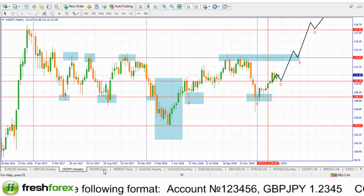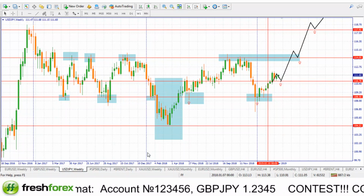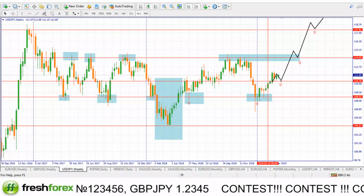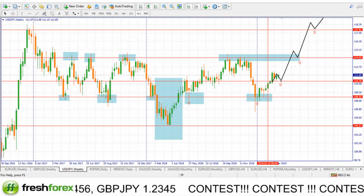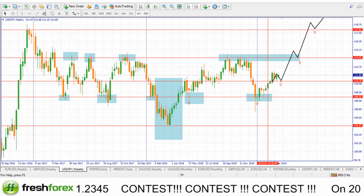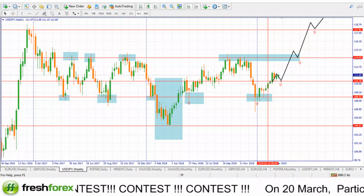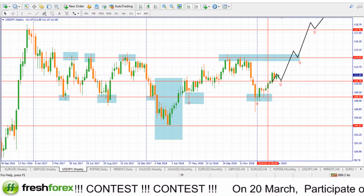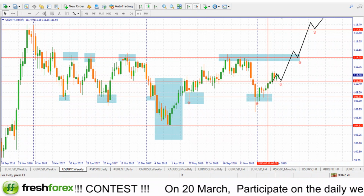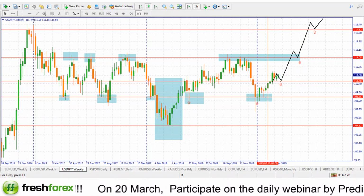So as I said from the beginning, today you'll need to predict the price of GBP JPY. You need to write that prediction in the format which I've indicated at the bottom of the screen. So it should be like this. You need to write the account number, and then write GBP JPY, and then the prediction. So if by the end of the day the price where you've mentioned the predicted is close to the actual price, then you've won, and therefore you're given like a $30 bonus. So we'll move to the next chart.